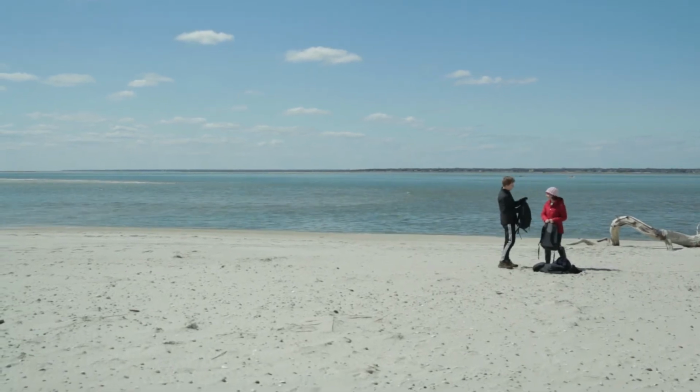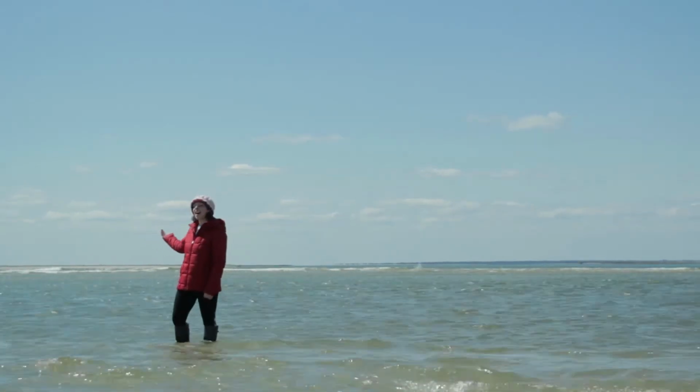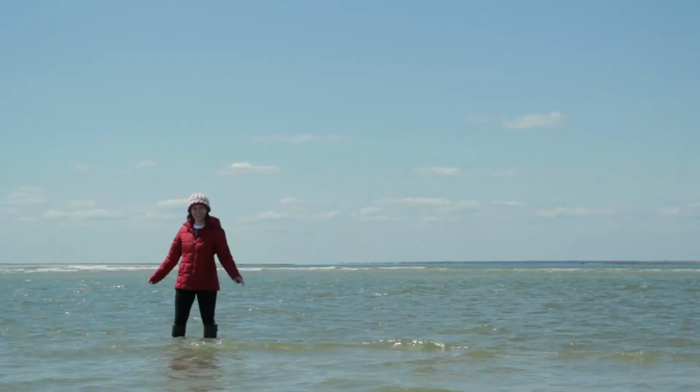The island breached at 3 locations. First location closed naturally. Second location, humans closed it a few weeks after the storm. This is the 3rd location. They left it open because of the ecosystem benefits, which include improved water quality, improved circulation, and new habitat for animals. Welcome to the breach at Fire Island.